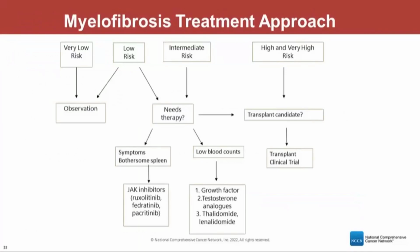So here's the general approach to myelofibrosis. Patients can be divided based on the risk of their disease. And the risk in myelofibrosis is a little bit different than the risk scores used for essential thrombocythemia and polycythemia vera. To determine whether a patient is low risk or high risk, we have different calculators that can be found online. One is called the MIPS and the other is called the DIPS. So lots of IPS.